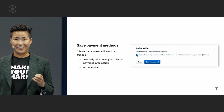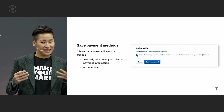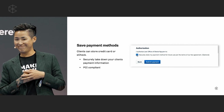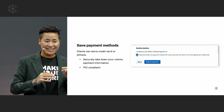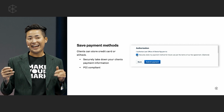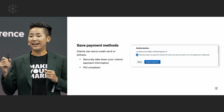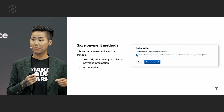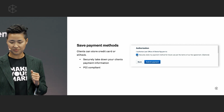So PCI, this new 4.0 standard. How many of you collect credit card information over the phone? How many of you ask for it over email? And then you're going to delete it, right? But if you switch over and use Clio payments and only use Clio payments to request the payment methods, you will inherently be PCI compliant.